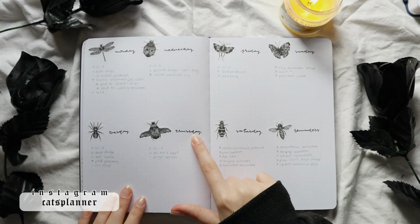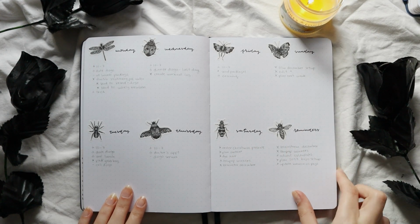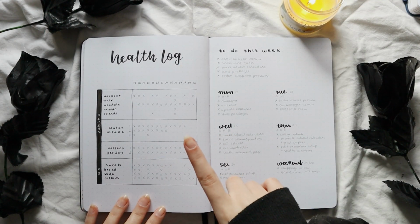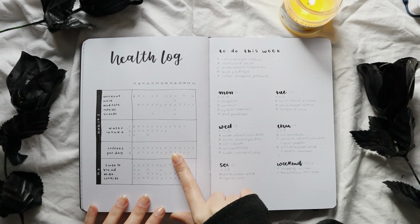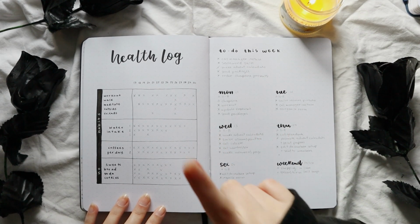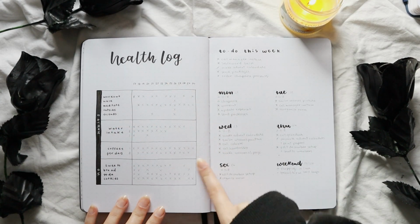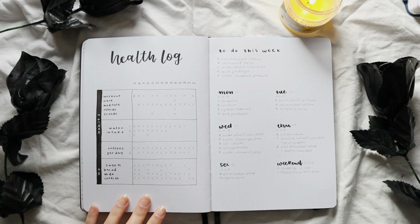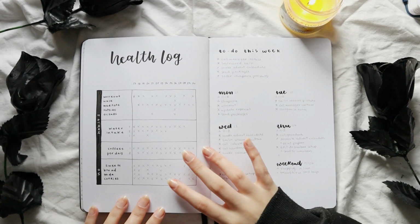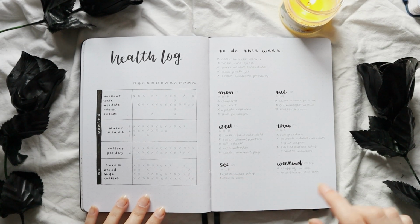And I actually really like this type of lettering. It's really small, really minimal. It's really pretty. And then my boyfriend went away for a month, and I was like, okay, I'm not going out that much. I'm going to focus on my health. So I did a health log here to track all of my habits and things I was not going to eat. And it worked out really well.